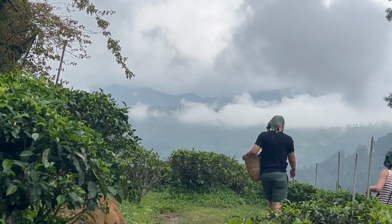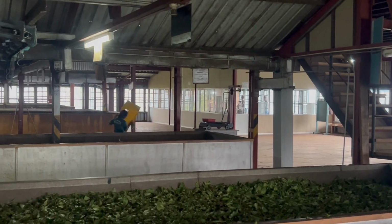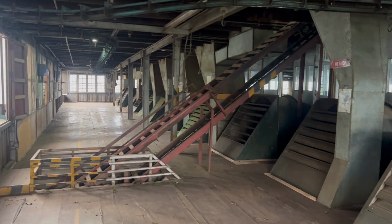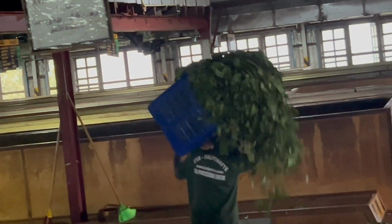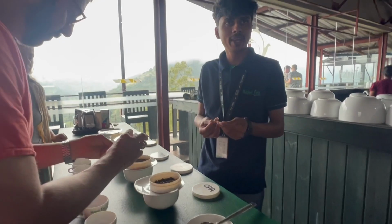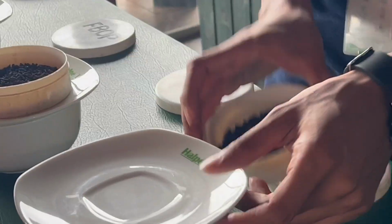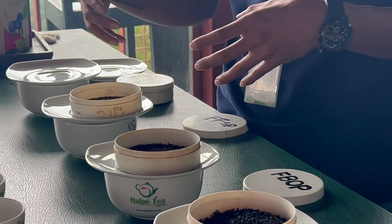So this is where the proverbial magic happens. Once the tea leaves are brought in, they go through several stages: withering, rolling, fermenting, drying, and then sorting. Watching the tea leaves transform from fresh greens to aromatic tea was absolutely fascinating. Each step here combines science and art, ensuring that each cup is perfect.